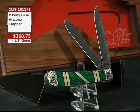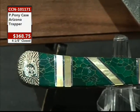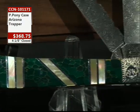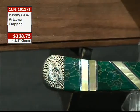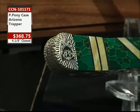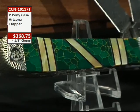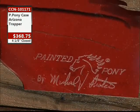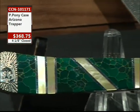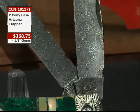Here's a Painted Pony Case. This is the Arizona Trapper. This is pearl and jade. It is about 4 1/8 inches. It's gold pearl, Arizona jade, custom length 4 1/8, Damascus blade, tool back springs, tool spines. It is, of course, Michael Prater custom and decorative inlays. Painted Pony. $1,600 in retail value. You're only paying $368 for that knife. And it is a beauty.